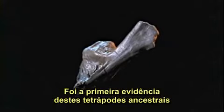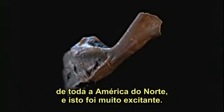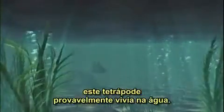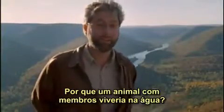It was the first evidence of these early tetrapods from all of North America. That made it very exciting. And there was another surprise. Since it was found in the streambed, this tetrapod most likely lived in the water. And it's a very surprising discovery. It's not something we necessarily would have predicted.